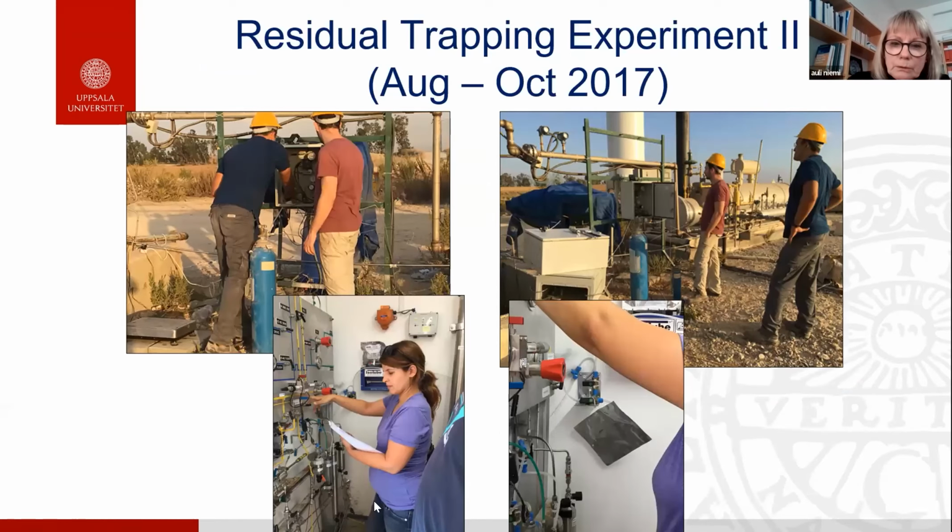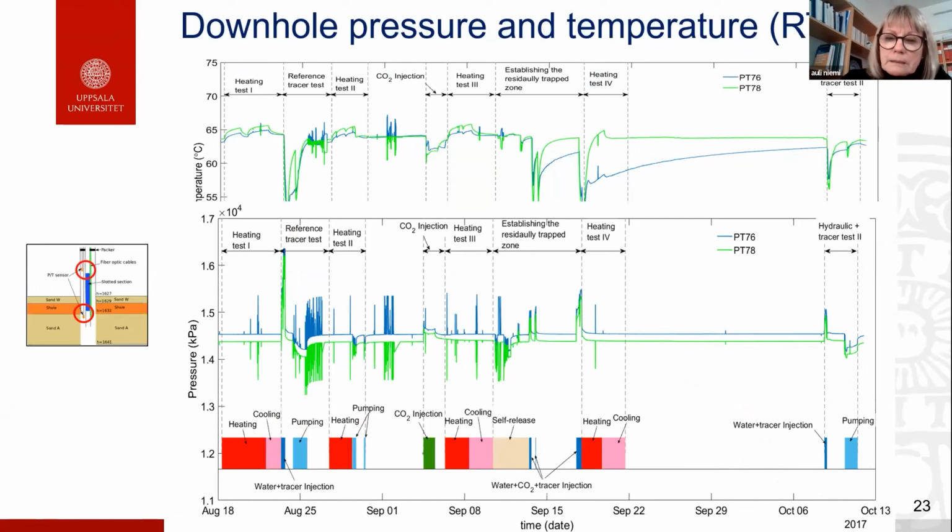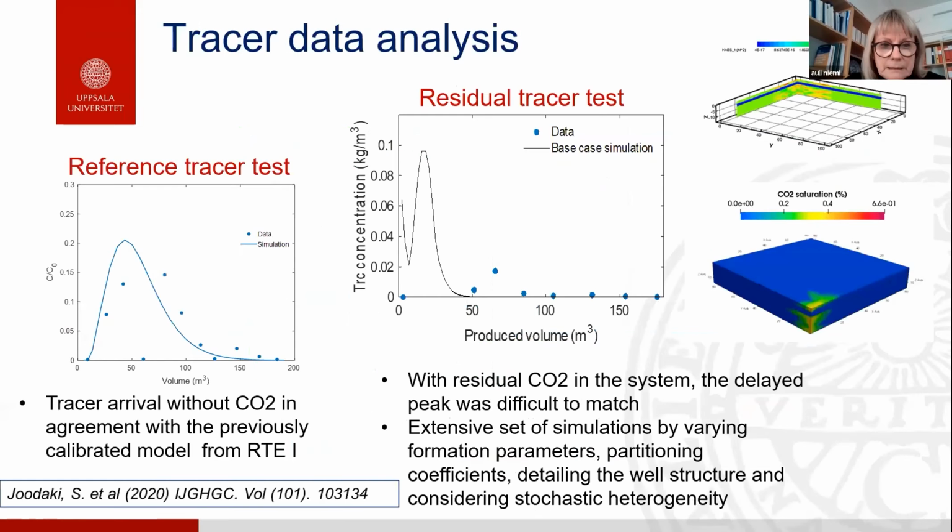And this is how it looked in the field. Here the partitioning tracer injection is going on, and here is sampling. Now the U-tube or tube-in-tube sampling became very important when we had the tracer. Again, these are the pressure and temperature data. I'm not going to go into the details, but they are varying in a meaningful way, of course. And again, we use this to fit our model, and especially the pressure data and tracer data in this case.